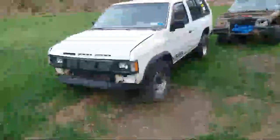Haven't done anything to this one lately. It's just been sitting here. I'll get back on it. For now, it's just kind of like, we'll get to it. But mainly my mind has just been focused on these cylinder heads. I just want to get these done.